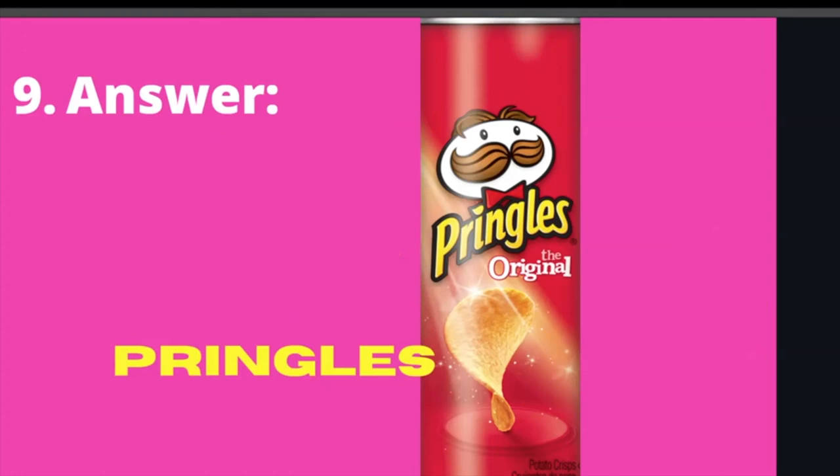So if you look at the bottom of the Pringles can shown here, it actually says potato crisps. The reason for that is that the process they use to make Pringles requires them to effectively cook and mash the potatoes and then reshape them into the crispy little potato crisps that we enjoy so much.